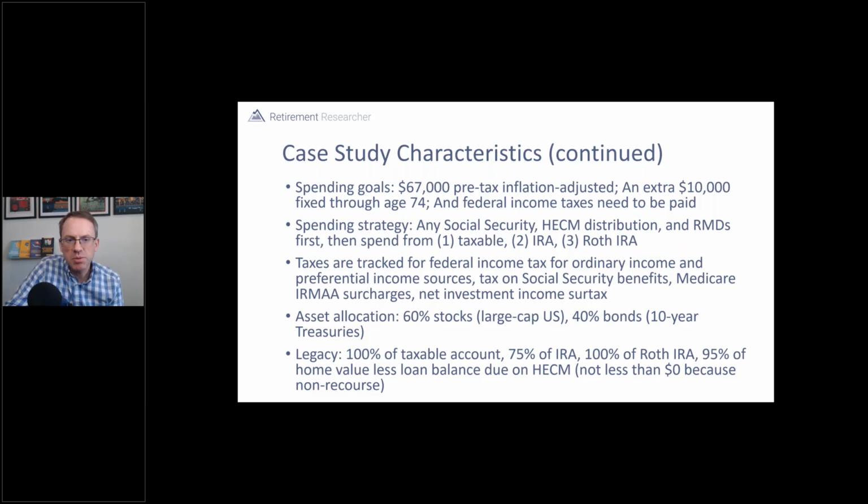as 100% of the taxable account because of the step up in basis, 75% of the IRA because of the embedded income tax liability, and I'll assume it goes to their adult children who will be in the 25% tax bracket during the 10-year window when they take those distributions. 100% of the Roth IRA, it does also have a 10-year distribution period, but it's not taxed to the beneficiaries. And then 95% of the home value, if they have a HECM, less the loan balance due on the HECM, but not less than zero because the HECM is non-recourse. So if the loan balance exceeds the line, or the loan balance exceeds the home value, then those just net out to zero.